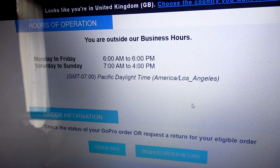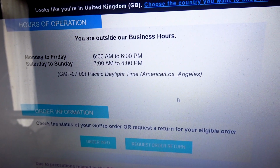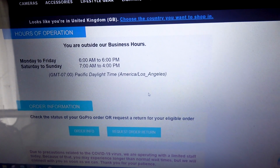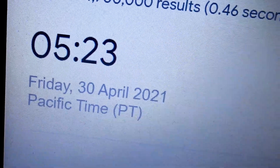Apparently, I just double checked. I've just been doing stuff and I've come back to look again to see if it was open yet. It's outside business hours, Pacific Daylight Time. Is that about 5 hours behind here? Well, what time is it now? It's 1:22 here, and 5:23 in Pacific Daylight Time right now, so that would explain that. Okay, I'll just go on later. 8 hours behind then, not 5. I was only slightly out.